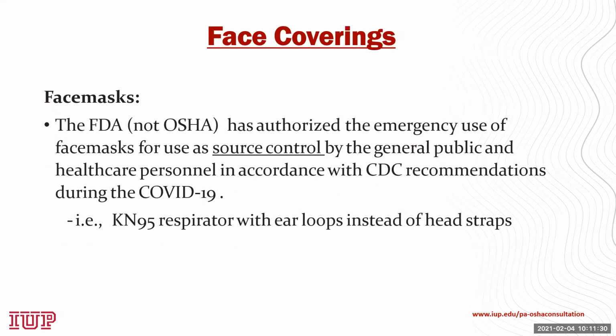The FDA, not OSHA, has authorized emergency use of face masks, including cloth face coverings, that meet the criteria for use as source control by the general public and healthcare professionals in accordance with CDC recommendations during the COVID public health emergency. An example of this would be a KN95 respirator with ear loops instead of a head strap that has not undergone the rigorous fit testing requirements of other N95 respirators to demonstrate proper fit and seal for the wearer's face.